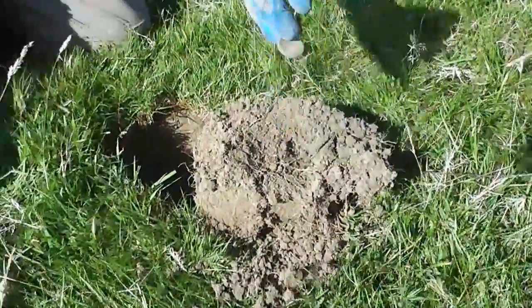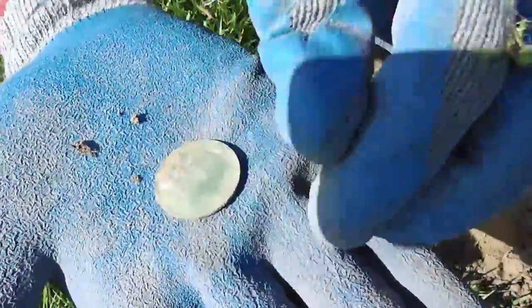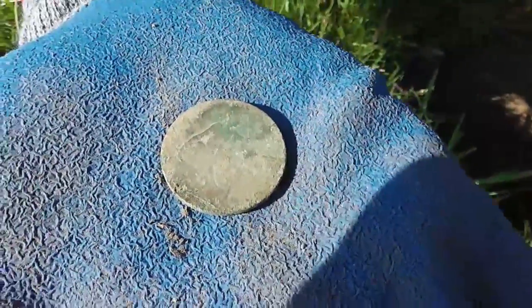Well, got a signal, and it's a George V halfpenny. Should clean up alright. It's a bit mucky because the soil's a bit dry, but looks quite warm, an halfpenny nonetheless.